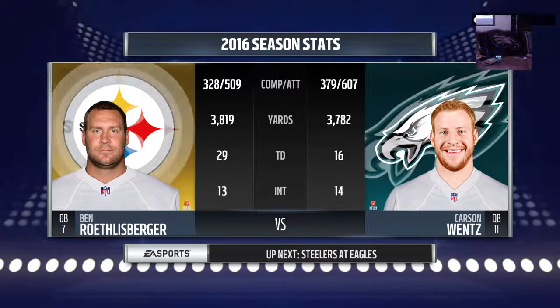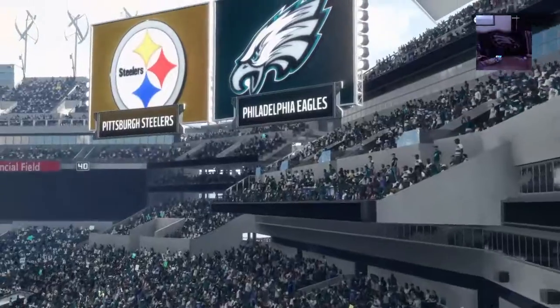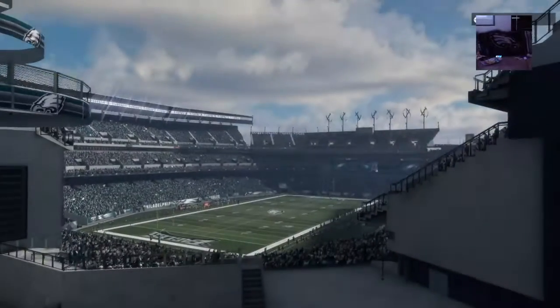Everybody, I'm Larry Ridley. This is Madden 18 on EA Sports. We've got a good one on tap today, and there's going to be two quarterbacks ready to get it done on the gridiron. It's Roethlisberger's Steelers going up against Carson Wentz's Eagles.